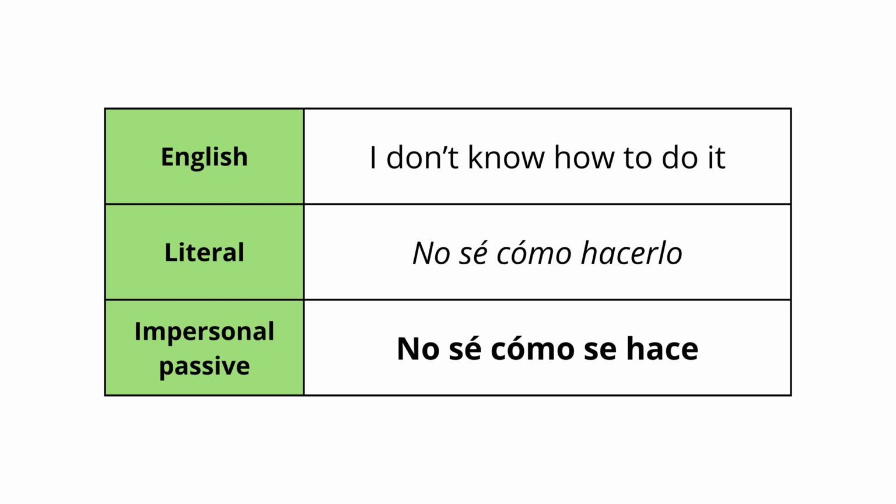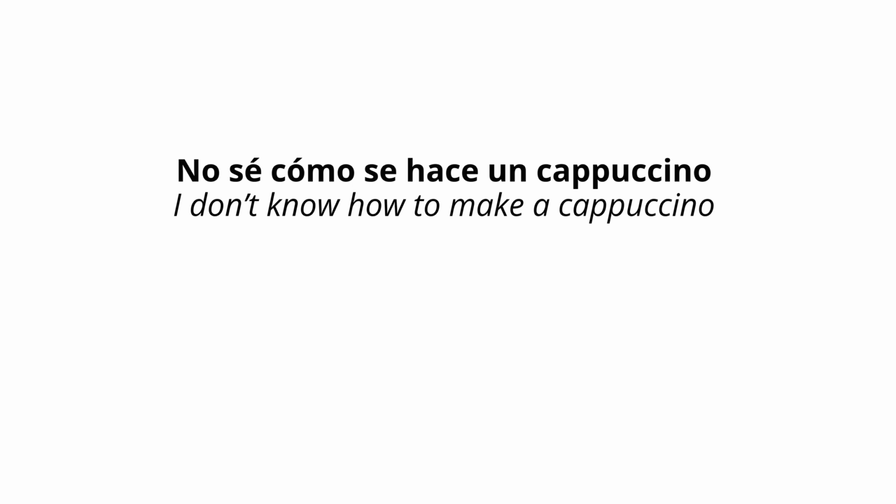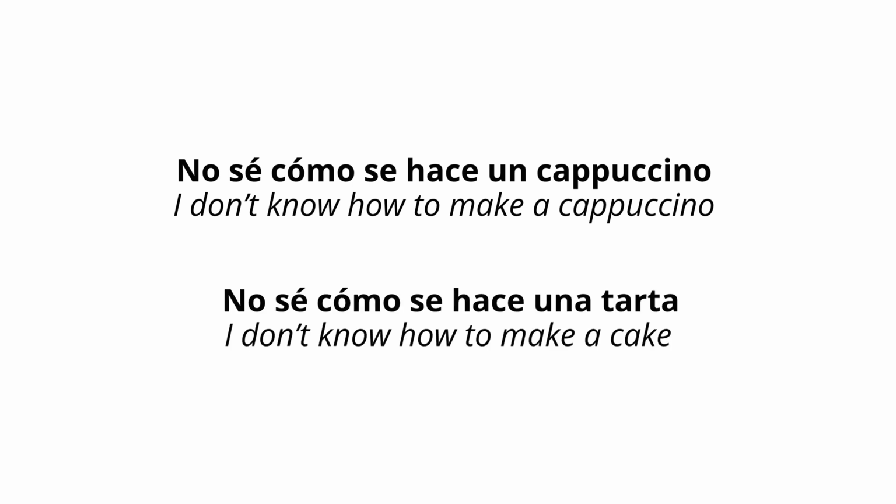So you can use se hace to mean that something is done or something is made. For example, no sé cómo se hace un cappuccino. I don't know how to make a cappuccino, or I don't know how a cappuccino is made. No sé cómo se hace una tarta. I don't know how to make a cake, or literally I don't know how a cake is made.